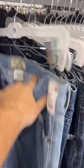LL Beans. Just checking to see if they're flannel lined. Oops, they're not. I'm gonna flip the camera again.